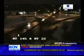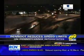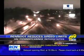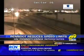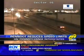Well, the icy conditions have forced PennDOT officials to lower the speed limits on Pennsylvania's highways. Speed limits have been dropped now to 45 miles per hour on all interstates until further notice. PennDOT says crews are working to keep roads passable, but they are still urging people to stay off the roads if possible. Odds are you're waking up to a car completely encased in ice this morning, but we've got a couple of tricks that can help you break out.